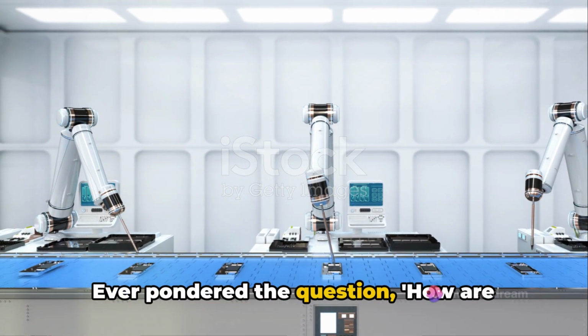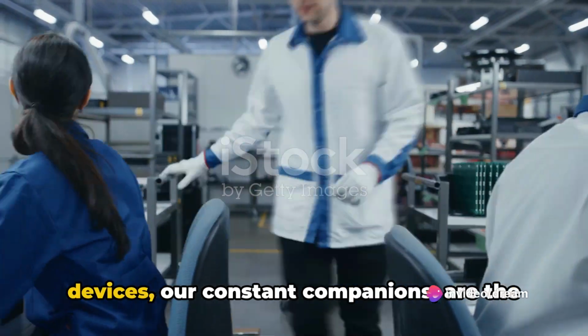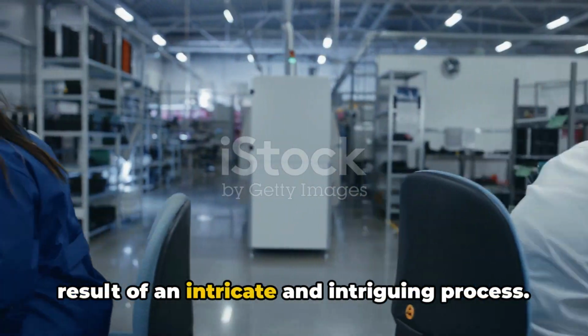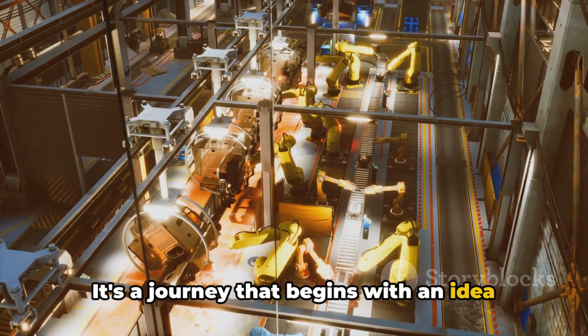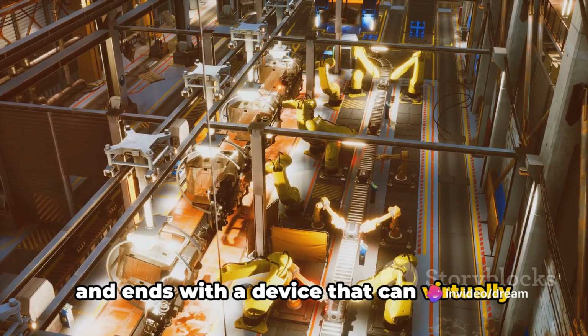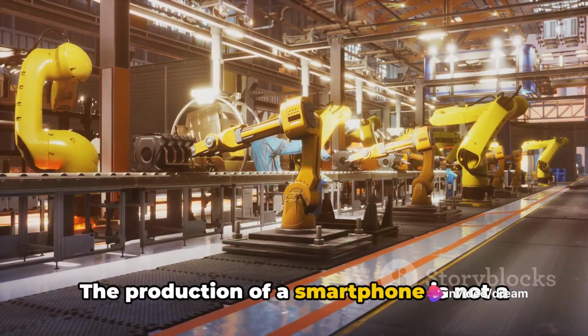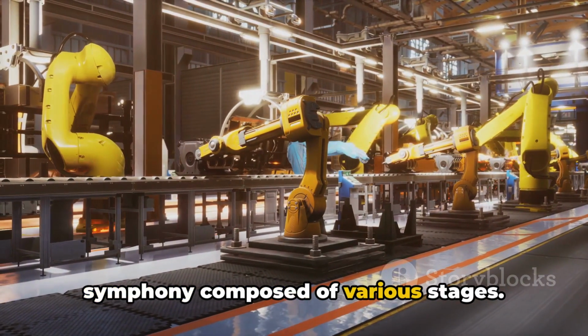Ever pondered the question, how are smartphones made? These ubiquitous devices, our constant companions, are the result of an intricate and intriguing process. It's a journey that begins with an idea and ends with a device that can virtually connect us to the other side of the world.